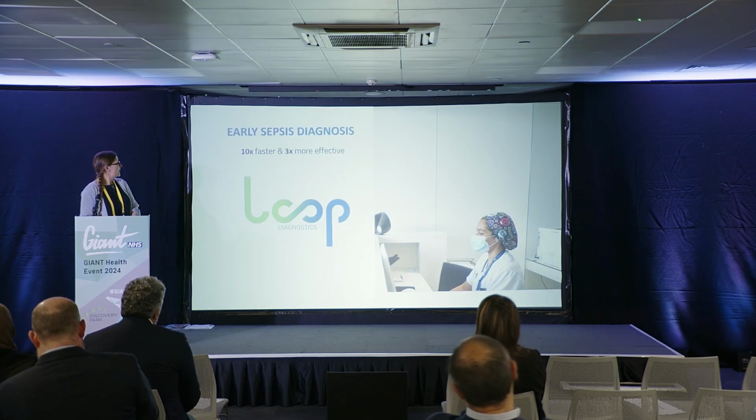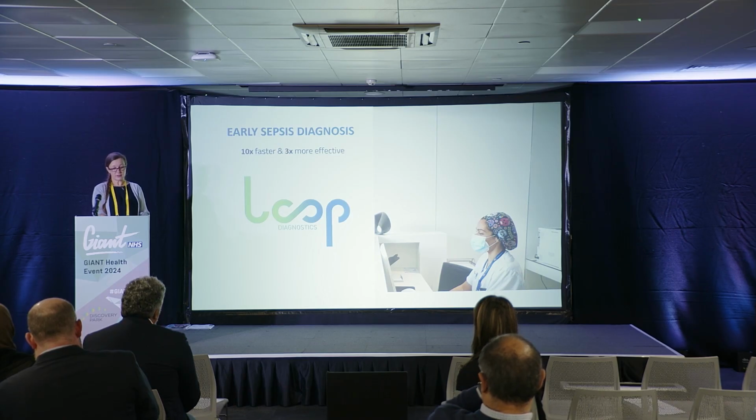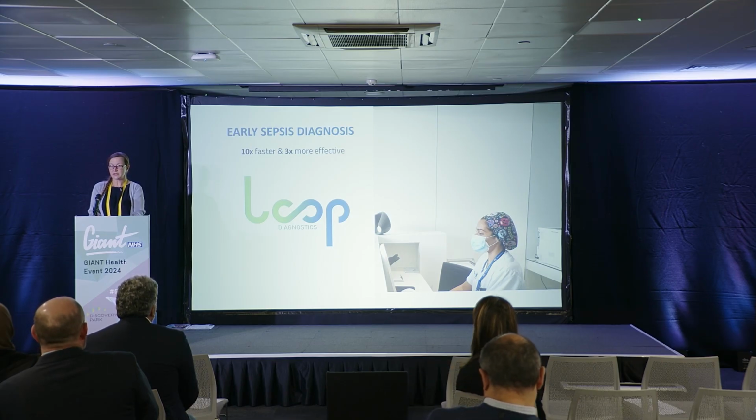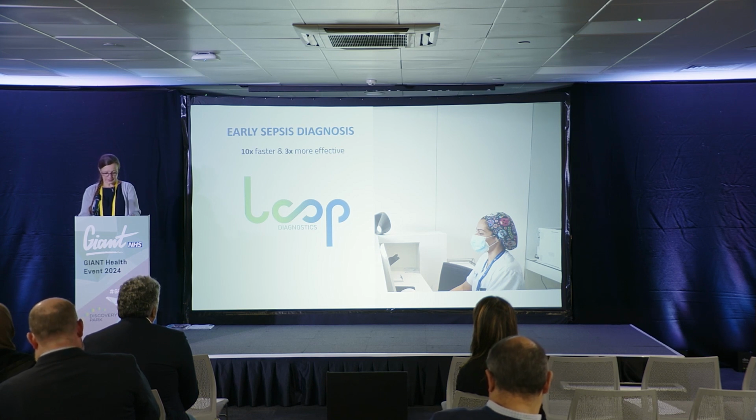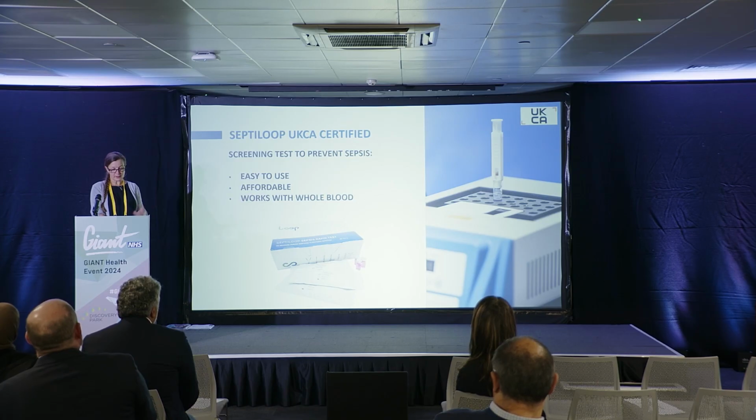So another lateral flow test, which has also been designed with our customers, is a test for early diagnosis and detection of sepsis. I'm sure you're aware, and everybody in this conference is very aware, of the importance of the detection of sepsis. The numbers that we have are that there are currently 50 million cases a year worldwide, and 11 million deaths globally as a result of this. So a company called Loop Diagnostics has developed a screening test for sepsis, which is easy to use, is affordable, and works with whole blood.